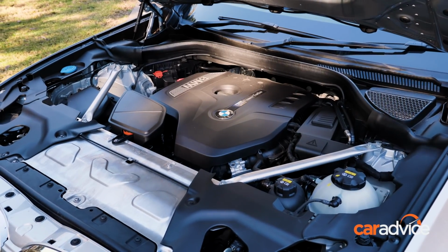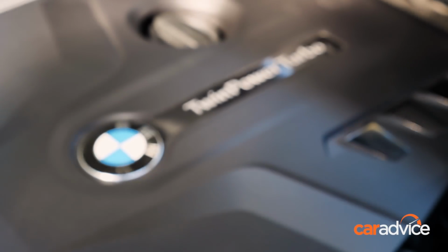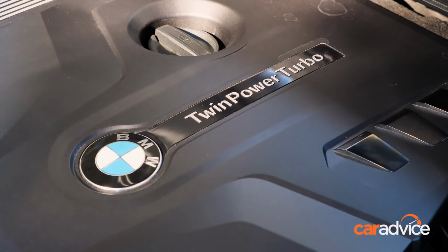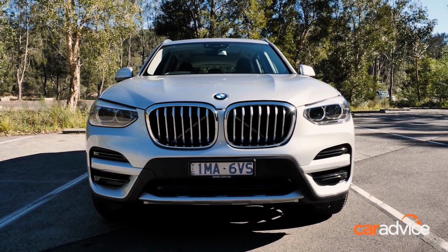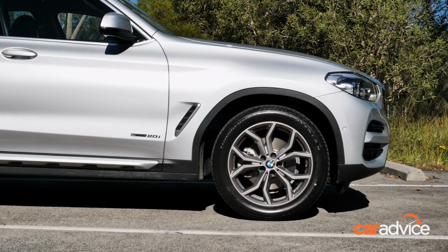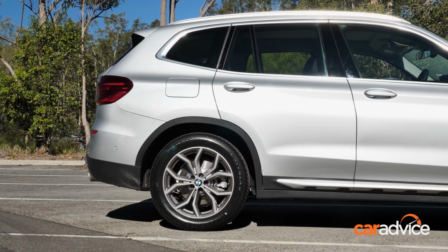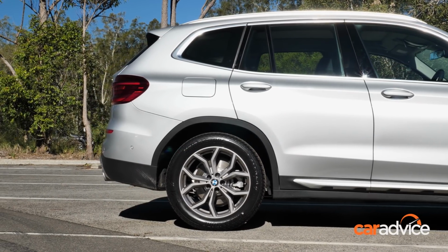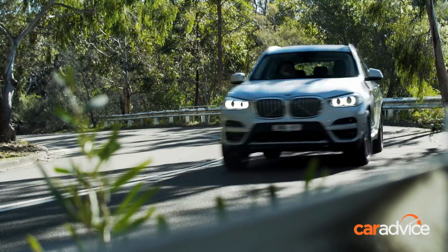For a start, that 20i engine makes do with just 135 kilowatts and 290 newton meters, which might be handy for a compact hot hatch, but isn't much chop for a medium-sized SUV. For another thing, BMW cut costs by removing the front drive shafts. That's right, it's rear-wheel drive. And any rear-wheel drive BMW should be a proper driver's car, right?